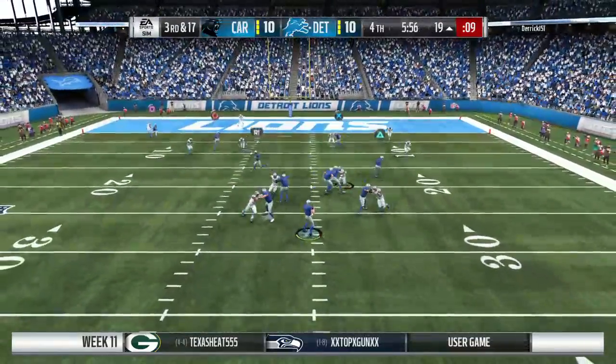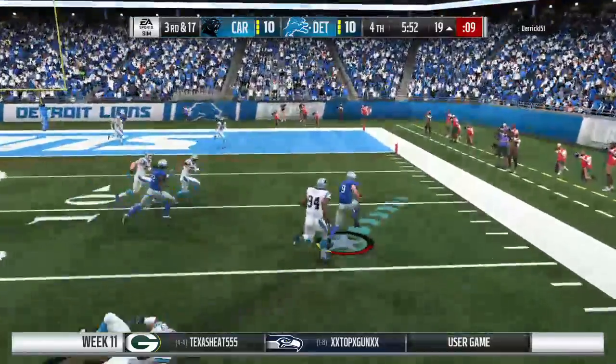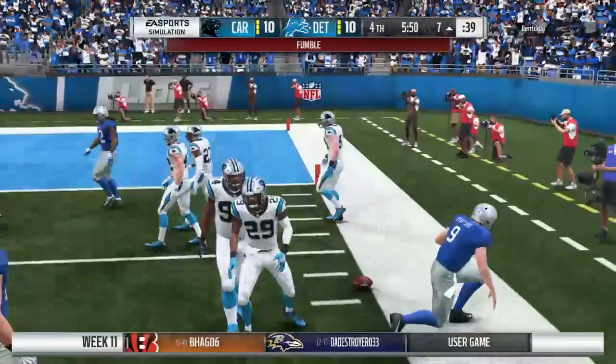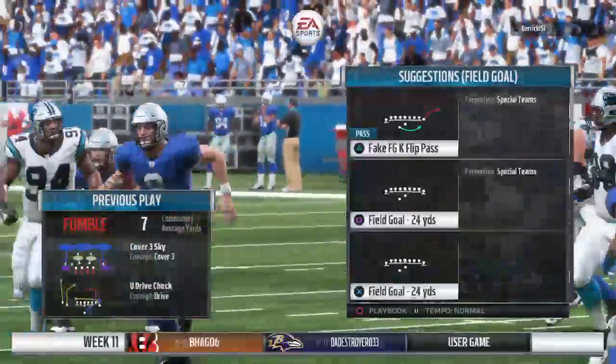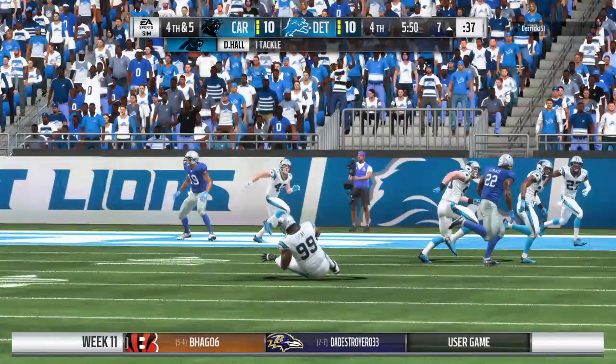Now Stafford. Flushed out right. He's going to run, but he's got a long way to go. Oh, no, he lost the football. And this is going to kick out of bounds. Boy, a fortunate bounce or two there. They'll keep possession back inside the 10-yard line.